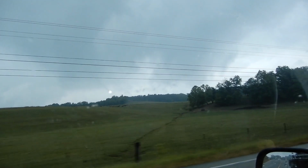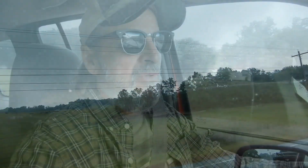We got some low-hanging clouds today. Wrote a little sweet note to Mrs. Melissa as I was leaving, and then I put at the end of it, P.S. Gone fishing.